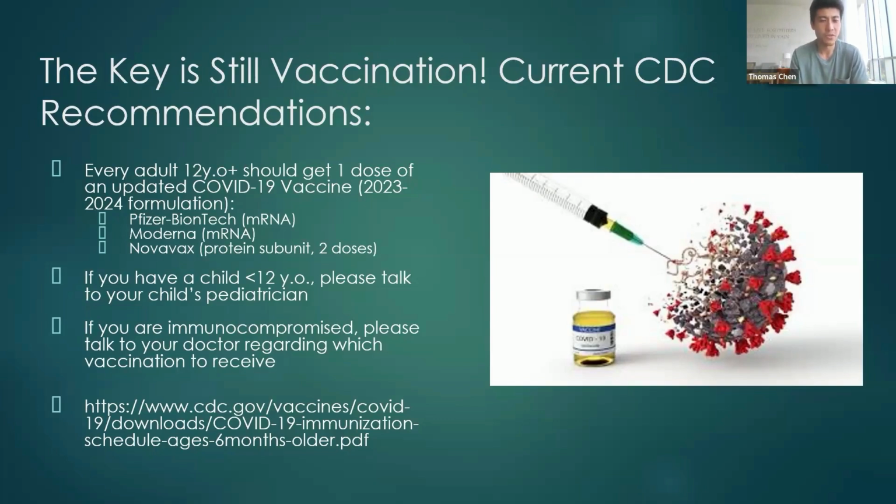There are 3 different types of vaccinations. One is the Pfizer one, the second is the Moderna one, and the third is the Novavax one. To note, the Pfizer and Moderna, that's just one shot. The Novavax is 2 doses. And then if you have a child less than 12 years old, please talk to your child's pediatrician. And then if you're immunocompromised, also talk to your doctor regarding which vaccination to receive.